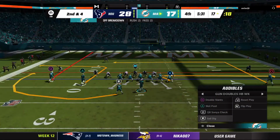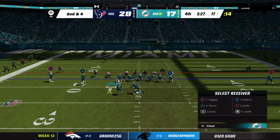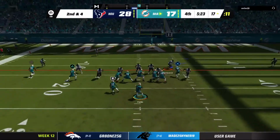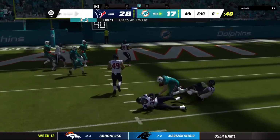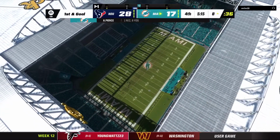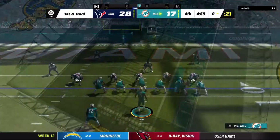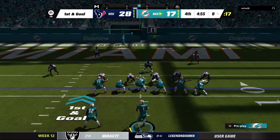From the 17, here's 2nd and 4. From the gun, here's Fields. Quick slant caught by Pierce. And the Dolphins are going to have a 1st and goal as he's taken down at about the 8-yard line. This has to go down as one of the simpler routes in the playbook, but oh so effective. Nice completion there. Keeps the sticks moving.